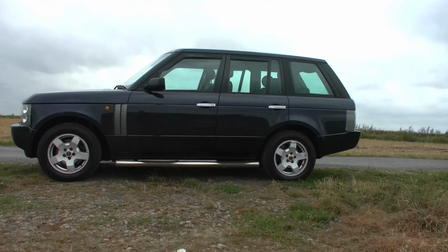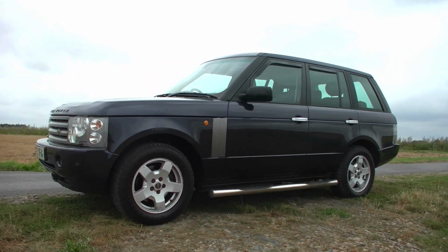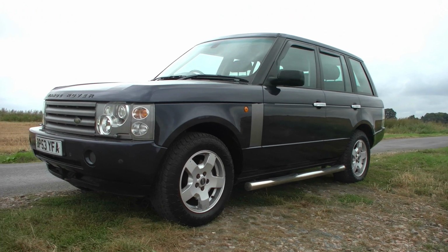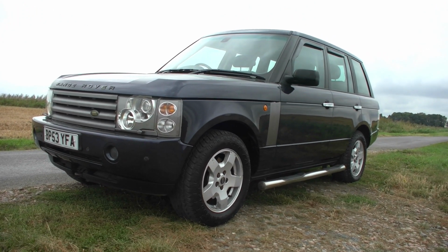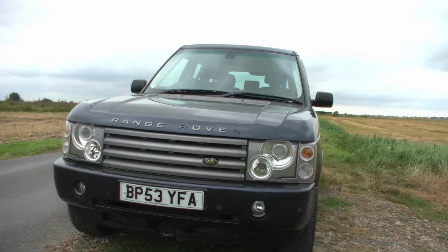Following an initial overview of the vehicle, I will show you the Range Rover in a little more detail inside and out later on in the video, where we shall also go through the car on a panel by panel basis for you too.